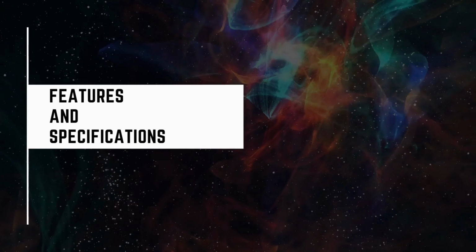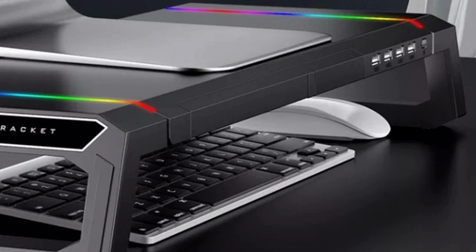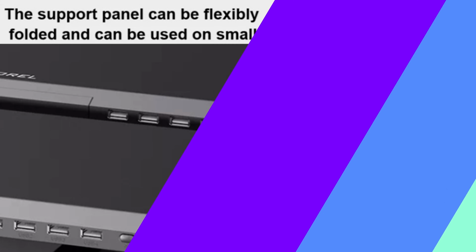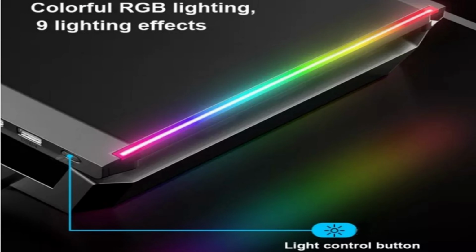Here's the features and specifications as advertised. First, the appearance adopts minimalist line design, beautiful and durable. The support panel can be flexibly folded and takes up less space. Foldable storage, choose a more appropriate height to lift, relieve neck pressure. Dual colorful RGB breathing atmosphere lights enhance the visual pleasure.